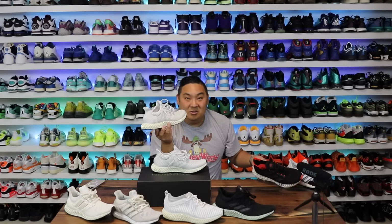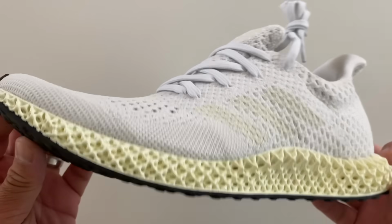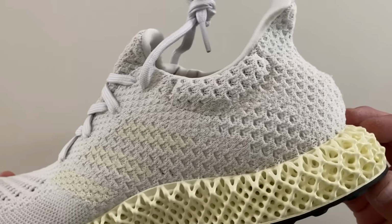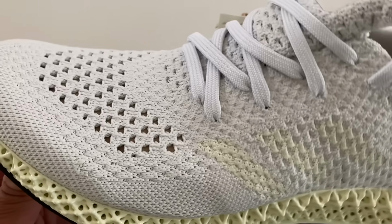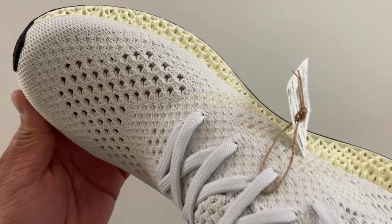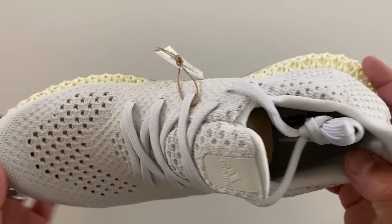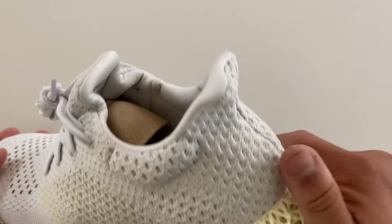The new wave version of the 4D is definitely a lot softer and springier on feet. But there's something about the original FutureCraft design to me that just constantly turns my head every time I see a new colorway drop on Adidas website. And it's not too frequent that we see it, but when we have been seeing it, they haven't been selling out super fast. And maybe part of the reason why is because it fits in that market where it's too expensive for the average consumer.